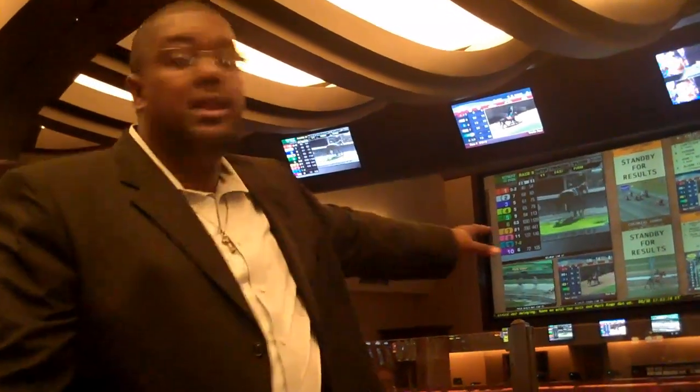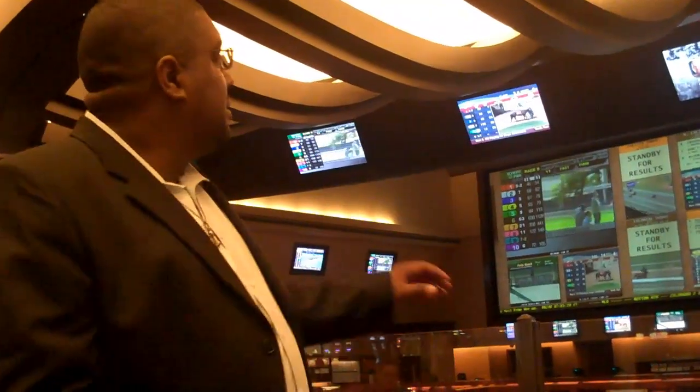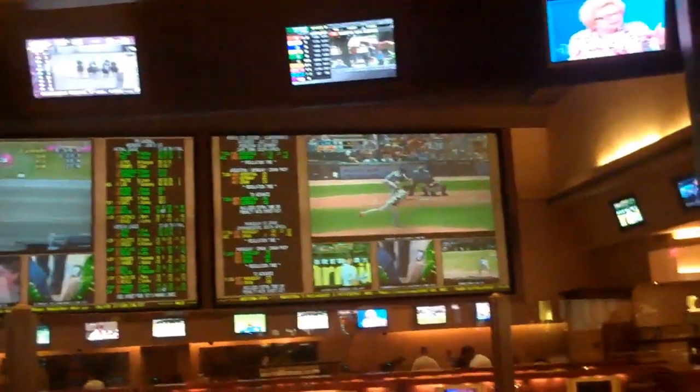This section in front of the glass is a VIP area. This is more of the bar area. As you can see, we do some screens in here that are just a little bit easier to see than what's out on the floor. And we have a lot of big events here, sports events here.